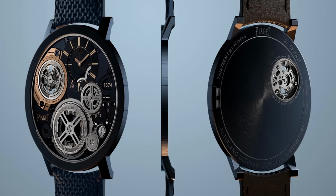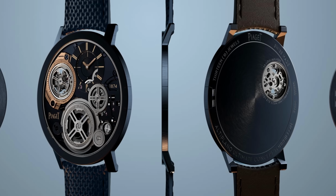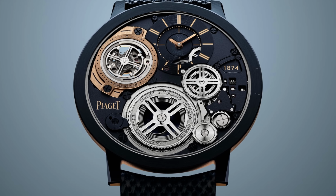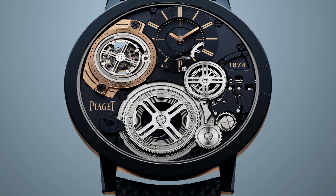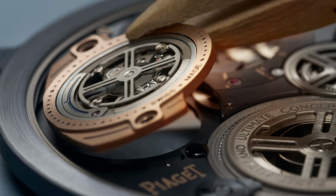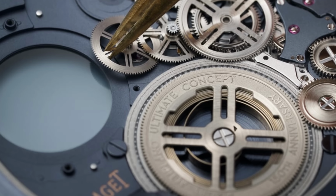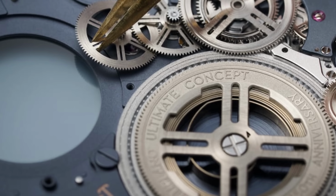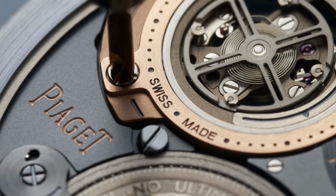Whilst Piaget tapped out of the thinnest watch competition the moment things got weird and the watches ceased to be usable, leaning more into concept territory, it's not stopped with the records. Whilst Bulgari and Richard Mille bicker over 0.05mm in the time-only category, Piaget is classing up the joint with the Altiplano Ultimate Concept Tourbillon, the world's thinnest tourbillon at just 2mm.